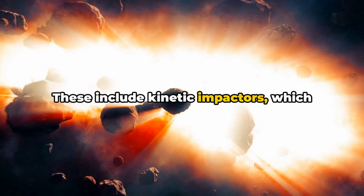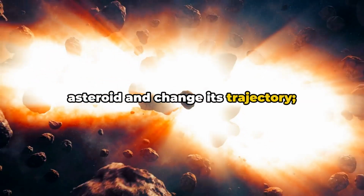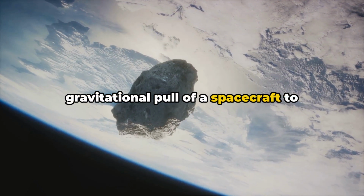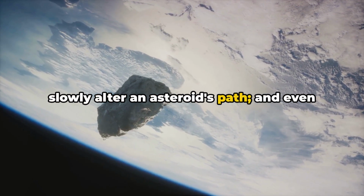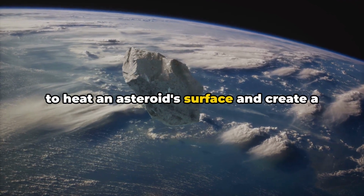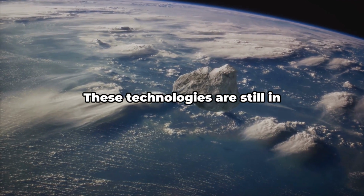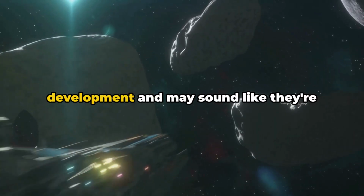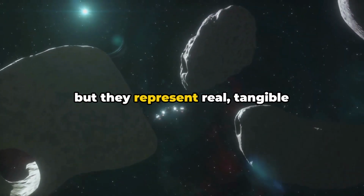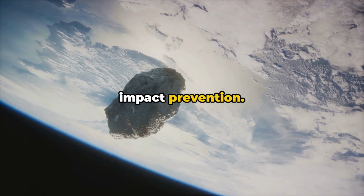These include kinetic impactors, which are spacecraft designed to collide with an asteroid and change its trajectory. Gravity tractors, which use the gravitational pull of a spacecraft to slowly alter an asteroid's path. And even directed energy systems, which use lasers to heat an asteroid's surface and create a jet of vapor, pushing the asteroid off course. These technologies are still in development, and may sound like they're straight out of a science fiction movie, but they represent real, tangible possibilities for the future of asteroid impact prevention.